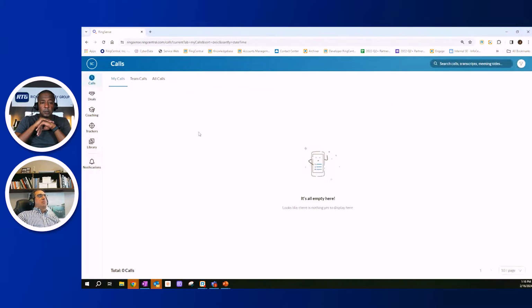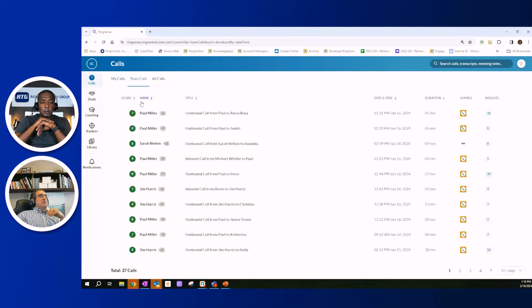So now I want to jump into what it looks like. Again, I'm logged in as an admin because I like showing it from the admin perspective because it really flows. But if I was a rep, there'd be calls here. If I was part of a team, which I am, you could see it here. But I'm going to go to all calls, just because it's what I'm familiar with doing my demo, right?